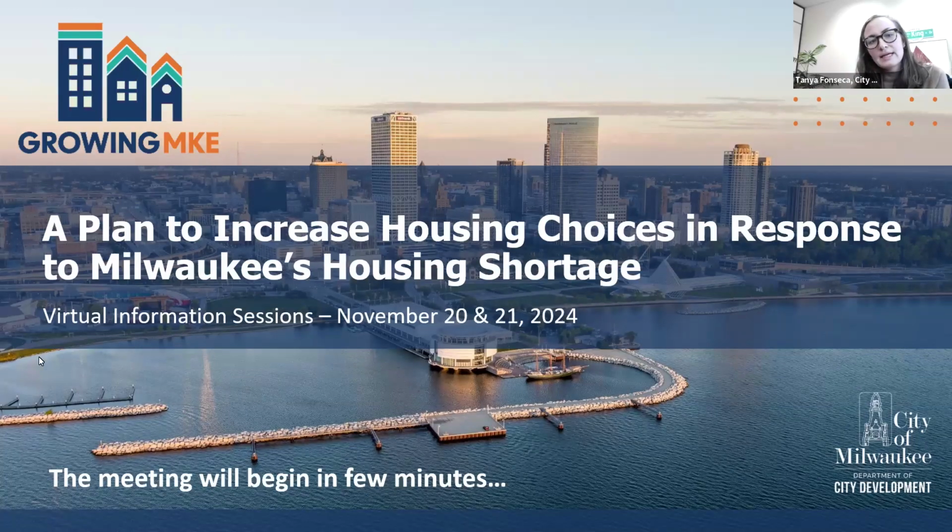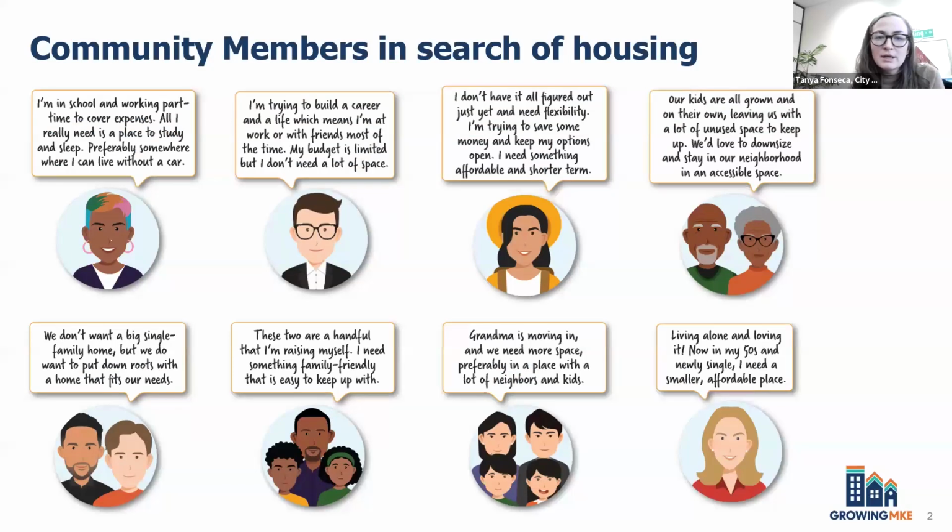Throughout our lives, our needs for housing change. These are some examples of community members in Milwaukee in search of housing. To start today's session, we're going to launch a mini poll to learn a little bit more about community housing searches. All right, can you see the poll? Have you or someone you know looked for a new place to live in the last couple of years to buy or rent? And if yes, was it hard to find a place that met your or their needs? I'll close it once most people have answered.